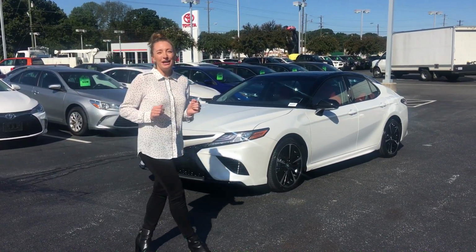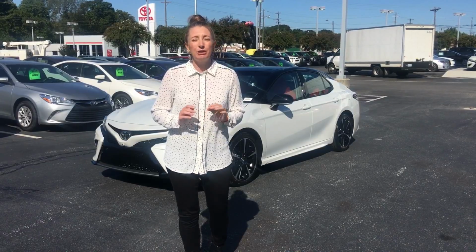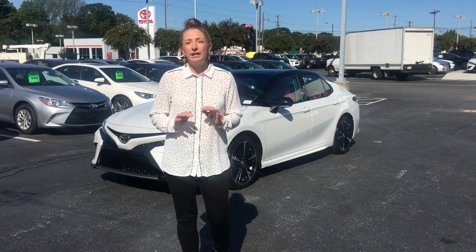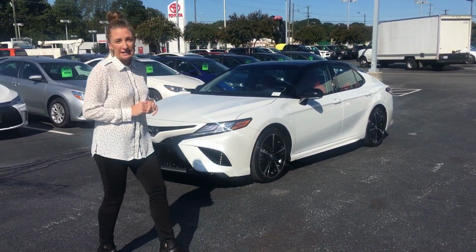Mary here at Rice Toyota, and I am standing in front of the brand new 2018 Toyota Camry XSE. I'm going to show you all the great features about this car and why it is so different than any Camry you've ever seen before. So let's start with the front.